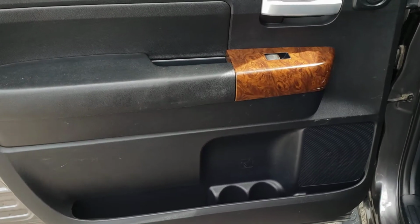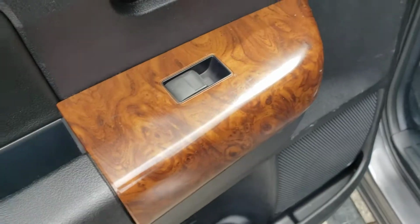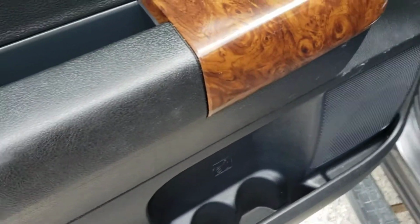If we go ahead and take a look at the rear door panel here, you'll find the same great design that we found in the front, as well as of course the switch for the rear window, more of that gorgeous wood grain trim, and underneath here you've got tons of storage and 2 extra cup holders as well.